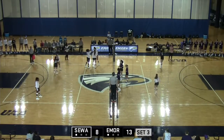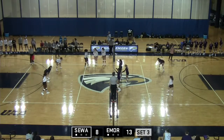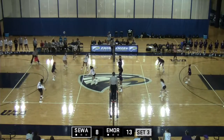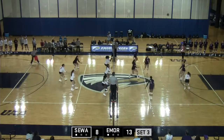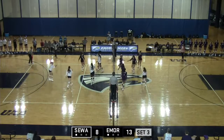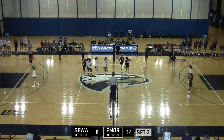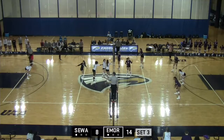Serving sub in, Olivia Nichols. Junior outside hitter, 8, serving 13. This one not passed well, though. Serve, puts it up where McKnight can get it. But a free ball, a ball back, never came. Not sure if the block had anything to do with that, but it was a good-sized block up there. And this will be Saunders back to serve. Emory leads 14-8.